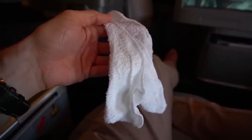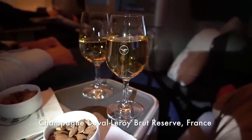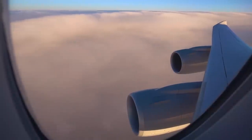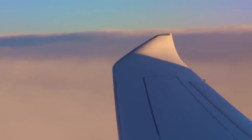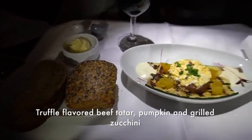After some great views, climbing through the clouds, a warm towel was brought around and a round of drinks. This was had while enjoying the colours from a setting sun. The meal service began, and I apologise for the poor lighting.